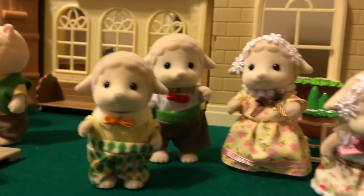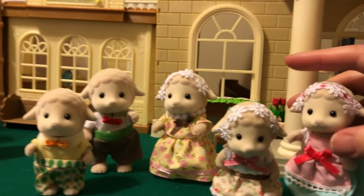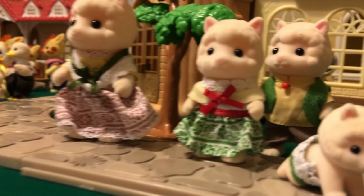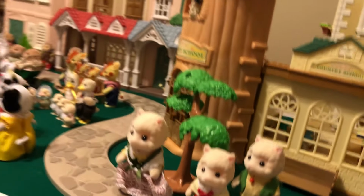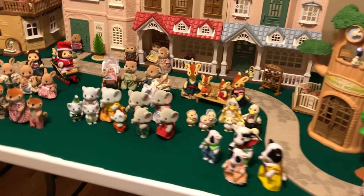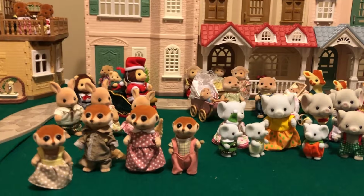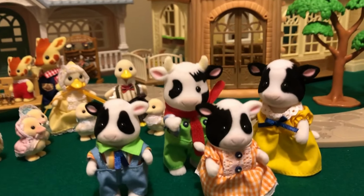And then here are the sheep family. So pretty. I love the colors. And then this is the popcorn sheep, and their headdresses are just stunning. We have the alpacas, which are closely related to the sheep. Beautiful dresses. And then over here, we have more farm and then kind of like exotic or safari animals from different countries.